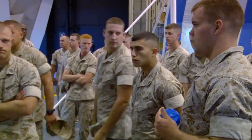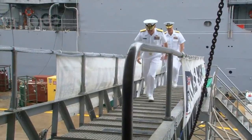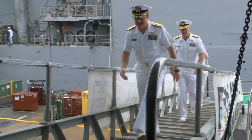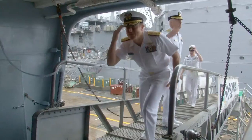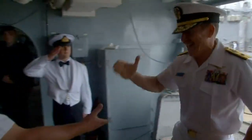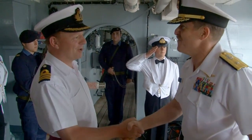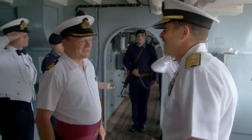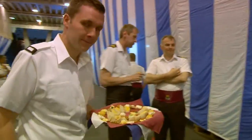While the engineers get used to their new home, Ark throws a party. The American guests arrive dead on time, 1900 hours. Sir, request permission to come aboard. That was a good pleasure. Well, I'm the XO. Well, very warm welcome aboard. Very nice to meet you. You're welcome. Thank you, sir.